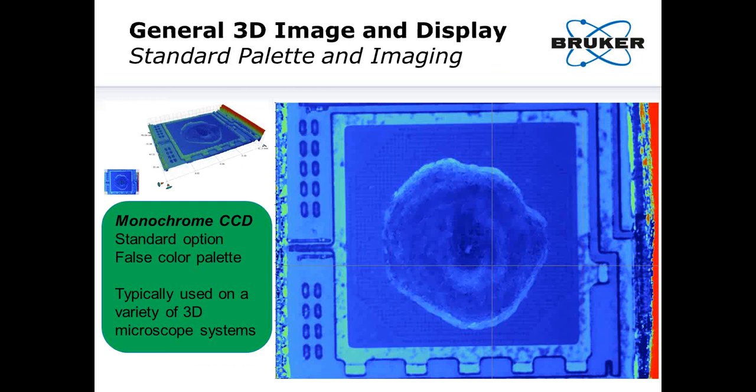I'd like to spend a little bit of time on color. I mentioned that we now are offering color CCDs, and some people may or may not find value in that, but we really felt that it's an advantage to be able to make excellent 3D optical images with high accuracy in the vertical plane. The example you see here is a monochrome standard false color palette that you would see on many different 3D microscope systems.